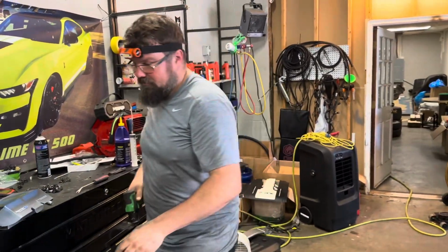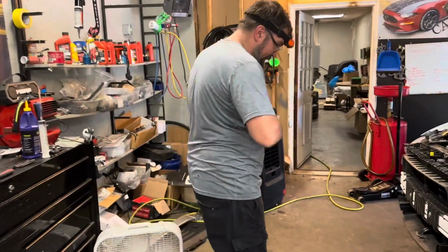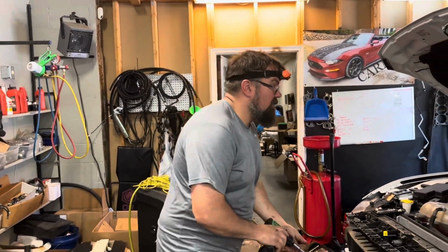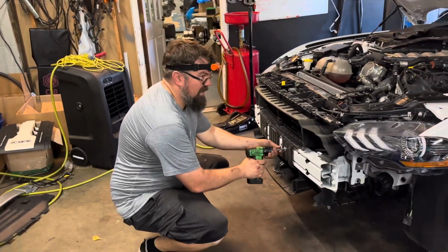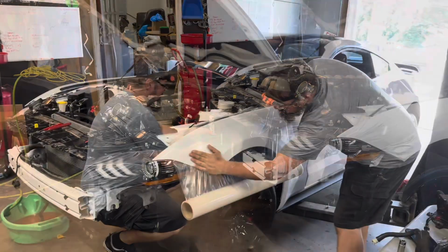What do you think, Chris? You have any estimate maybe what this is going to make? Being a manual, stock manifolds, it's gonna knock right on 700, I'm thinking, with a little bit of octane in the tank. Awesome. Looking forward to it.